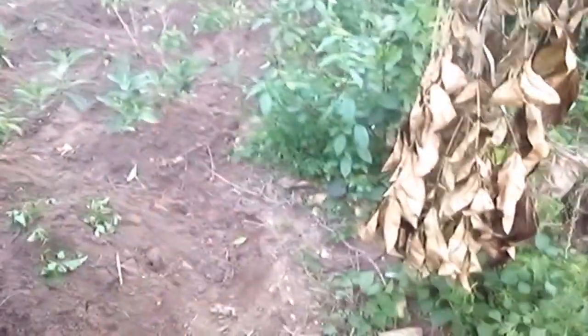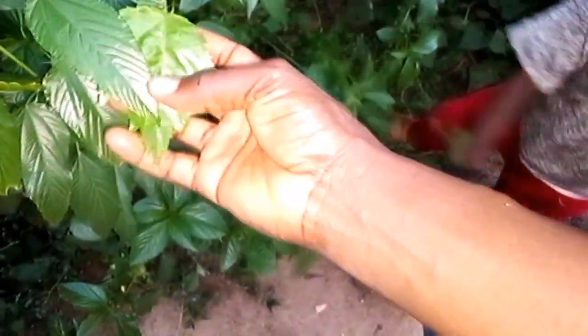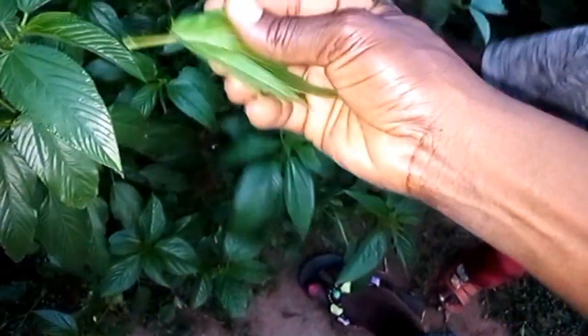See scent leaf there. This one is curry leaf. And this one, what do you call it? This one Yoruba people use to cook soup. Ewedu. This is ewedu here. These two things look alike. This one and this one look alike, but I don't know what they are. But this one draws more than this one.